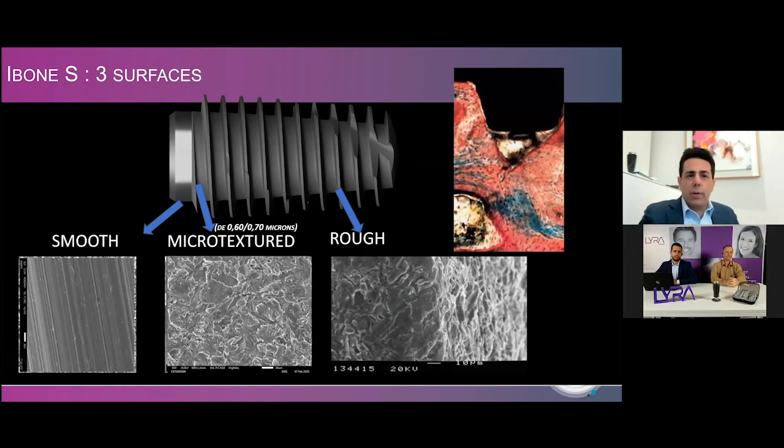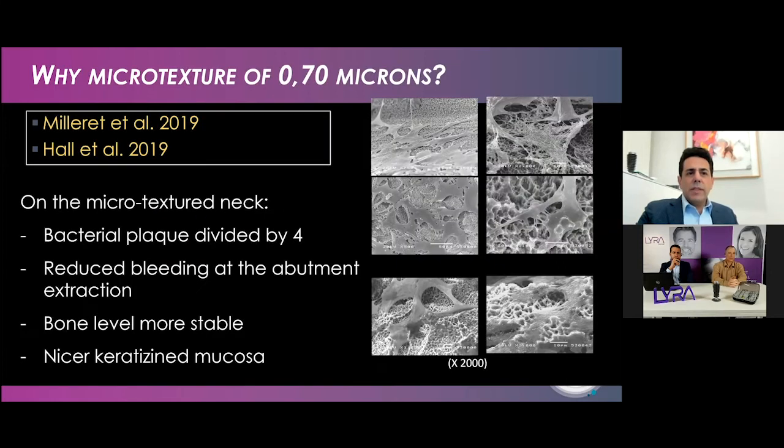Please, Cedric, I would like to come back to the iBone S, just to explain that the iBone S will display 3 different states of surface. The first one is smooth and is only the bevel and the internal connection. However, we wished that the hybrid part had a roughness of 0.7 or 0.6, depending on the machine. So it could be osteointegrable and at the same time mucointegrable. So it could fuse with the bony cells. And now we see why.